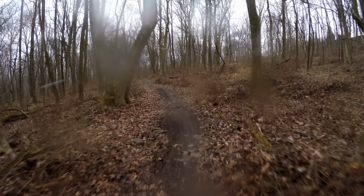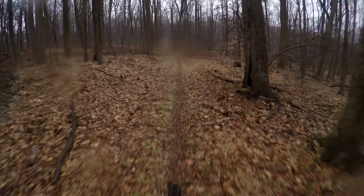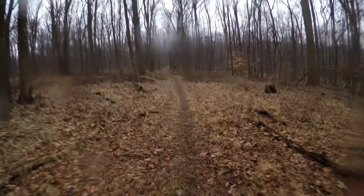Overall, this is a great place to come and ride. I do not know how well it can be scaled for beginner riders, and it has tons of rock and steep stuff. I also didn't even scratch the surface of the trails available here. Next time, I'll need a guide to show me everything.